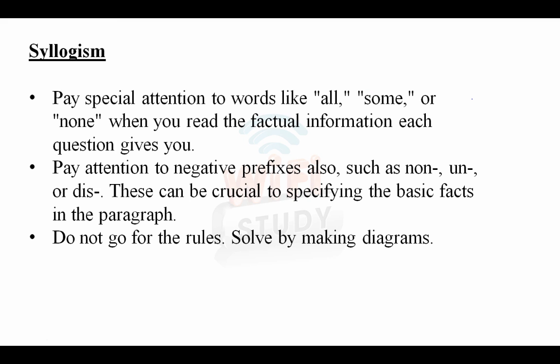And after that, for the syllogism, pay special attention to words like all, some or none when you read the factual information each question gives you. You have to pay special attention to all these words like all, some, none, and negative prefixes like non, un. These are the few words that will completely change the meaning of a question. These can be crucial to specifying the basic facts in the paragraph. So these are very important and you definitely need to consider them before giving the answer. Do not go for the rules. Solve by making diagrams. For these types of questions, you have to go with the diagrams.